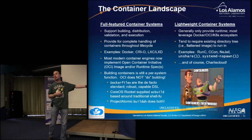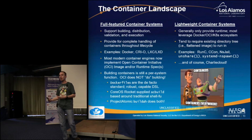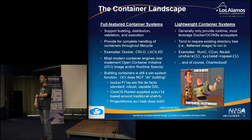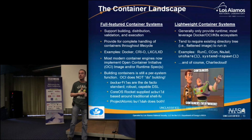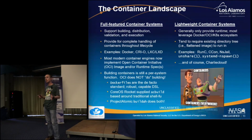On the other side, we have the lightweight container solutions. Generally, those are only trying to be a runtime. They rely on the overall Docker OCI ecosystem to do everything else, which means they don't have to resolve a lot of the problems like security. Runc, I list runc because there are a lot of people who are doing things with runc by itself outside of Docker. Rootless runc, if you want rootless containers, container.rs, they're doing a lot of work with rootless runc so that you can do unprivileged containers with the standard OCI runtime. Ccon is an OCI project that is a runtime implementation in straight up C.